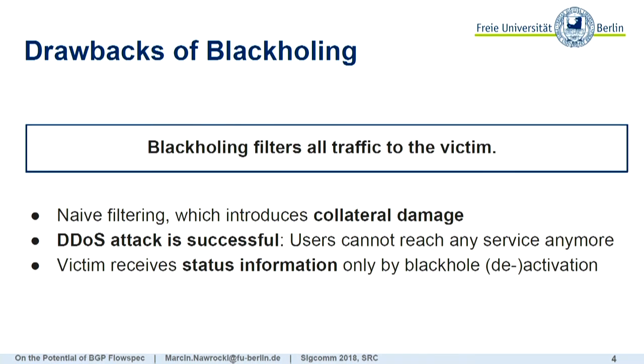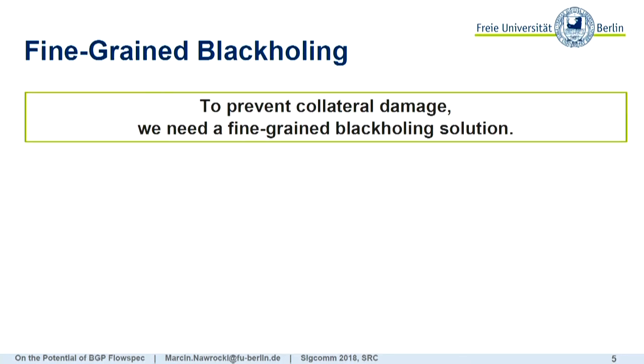This has two consequences. First, the DDoS attack becomes successful because the users cannot reach the server anymore. Second, the victim does not receive any status information about the attack because the black hole is active. The only possibility to know if the attack is still going on is to deactivate the black hole and activate it again. So, to prevent collateral damage, we need a fine-grained black holing solution.